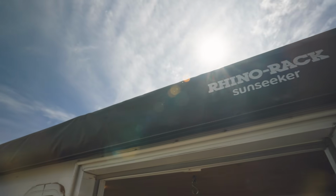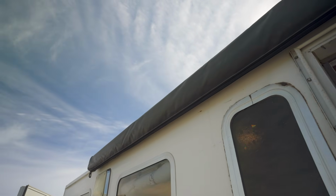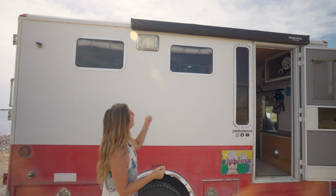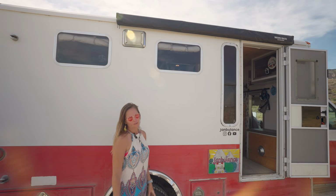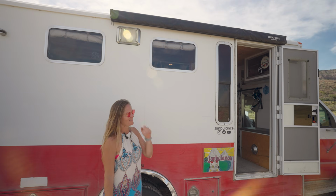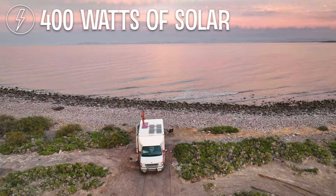Up on the top here is an awning. This is great when it's too bright, when it's not too windy. It can't be too windy for me to pull it out. It is not a drawn one, so I have to actually unzip it from the roof, roll it out, and I need an extra helper to help me pull the poles down. So by myself, it's pretty hard to do, possible to do, not necessarily the greatest idea ever. And then up on top of the roof, I have 400 watts of solar.